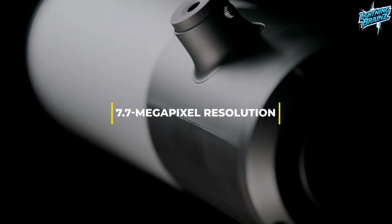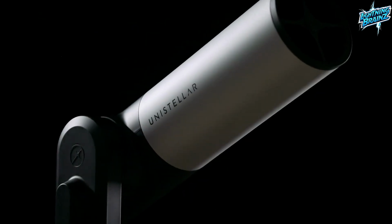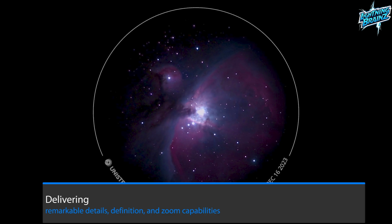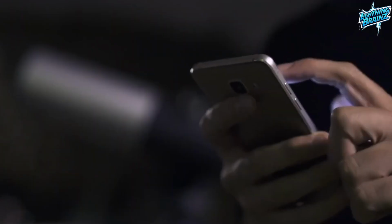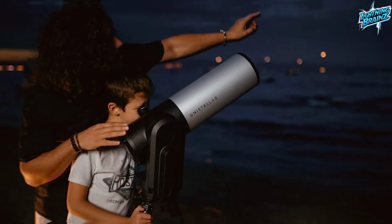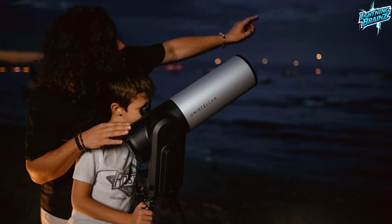With a 7.7 megapixel resolution, the eVscope 2 offers the highest among digital telescopes, delivering remarkable details, definition, and zoom capabilities. Share your discoveries with up to 10 observers or connect with a global community of 5,000 Unistellar users, making astronomy a collaborative and educational experience.